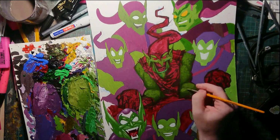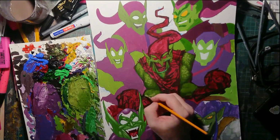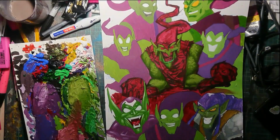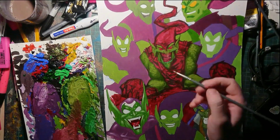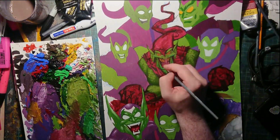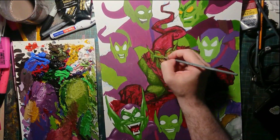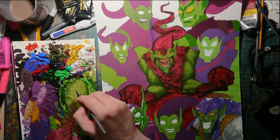Underpainting as normal, dark red, and highlighting up green on the skin. Trying to add the texture in there, because I guess his suit has a scaly texture on the skin, as implied by various bits of ink work by various artists, some of which you'll see coming up. So I tried to do that a bit, there's some texture in the highlighting, which is really just blobs of paint as opposed to smoother blobs of paint.